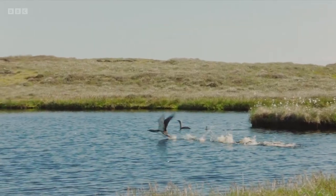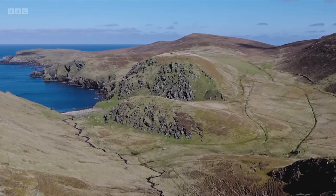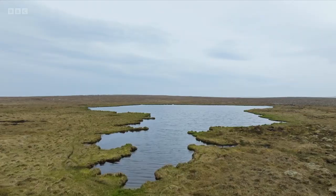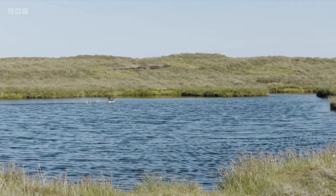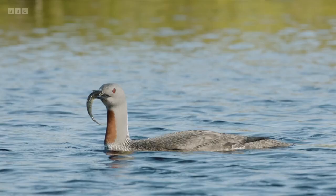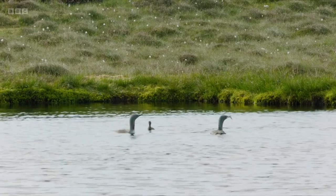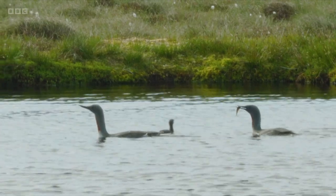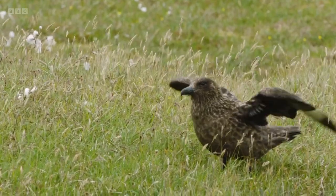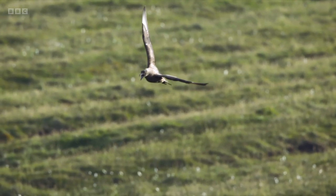The adults prefer to hunt out at sea, which means leaving the chicks with one parent on childcare duties. Here, the red-throated diver lives up to its name, to provide a fresh fish delivery service for the chicks. But on returning, there's only one chick visible. Great skuas patrol the barren grasslands and would make an easy meal of any chicks they find.